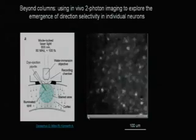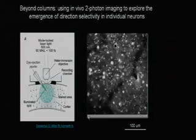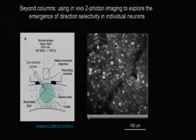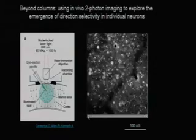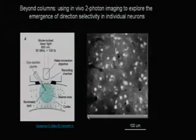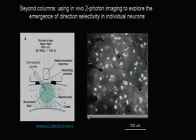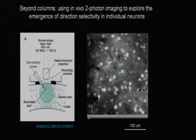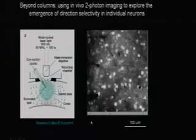Layer 1 has very few cells, and then in layers 2 and 3, the density of cells becomes greater and greater. Now this is just a stack of images taking you deep into the cortex. We can go about 300 microns into the cortex. But you see the beauty of this technique is that you're literally visualizing individual neurons as opposed to the intrinsic signal imaging technique where you're looking at changes in hemodynamics. And here's what it looks like.